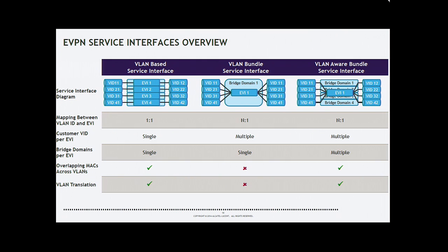The services, these aren't any new services that we aren't offering today. EVPN decided to just define them so that we're all on the same page for services. So you have your standard VLAN-based service. This is just a pipe from one location to another. You have a bundle service interface, which uses one bridge domain, and then you have something called the VLAN-aware bundle service interface, which actually uses multiple bridge domains. So just defining the terminology and making sure that we have a standard to talk about.